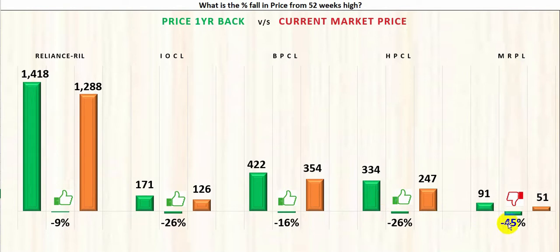The highest fall was seen in MRPL. Price 1 year back was 91 rupees and currently it is quoting at 51 rupees per share. That is a 45% fall from where the price was 52 weeks back or 1 year back. Both IOCL and HPCL have seen a 26% fall in the price from 52 weeks high. BPCL saw a 16% fall in its price.